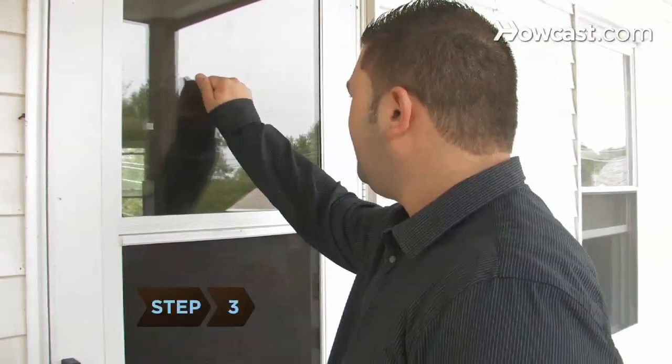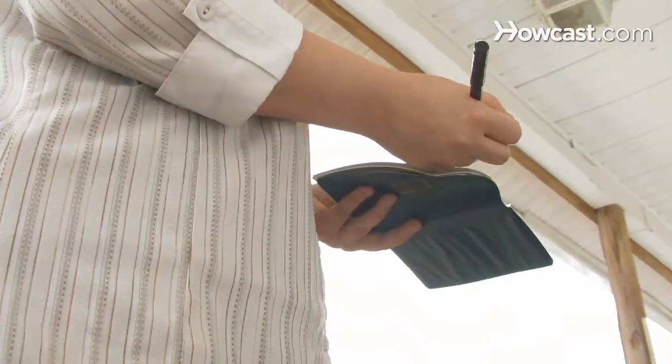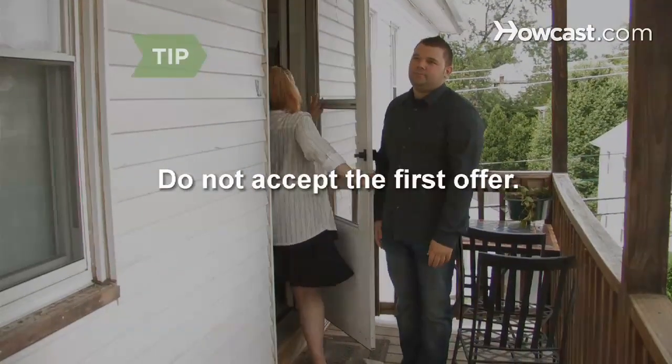Step 3. Talk to your landlord and negotiate the rent. Propose an offer asking lower than you know you will get. Do not accept the first offer.